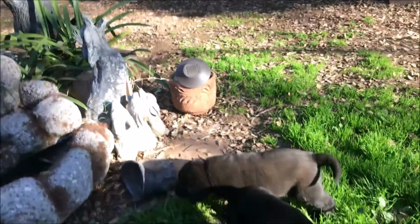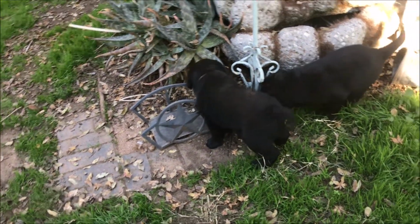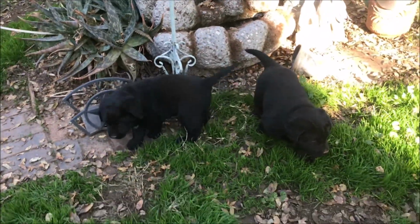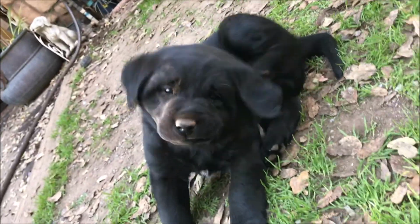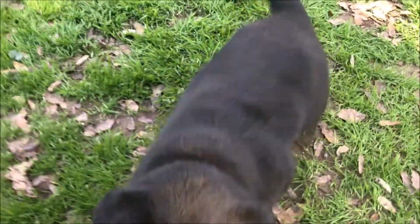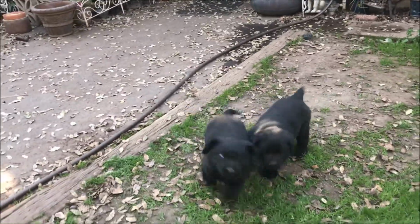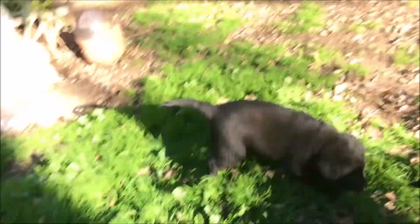It's hard to film in the sunlight, so I'm out here up front instead of where the other yellows are. They hate their collars. That's purple. That's green.